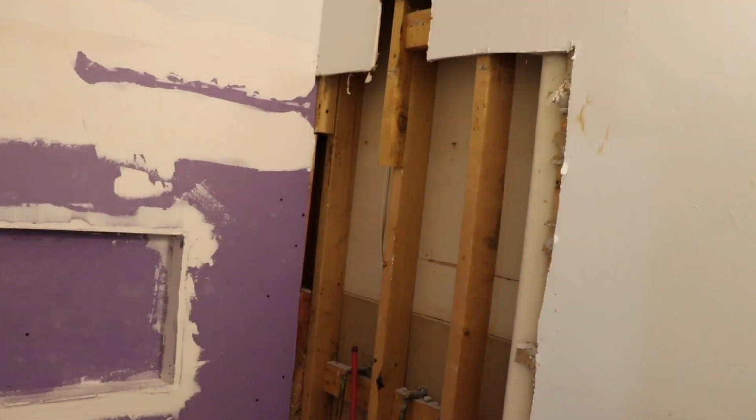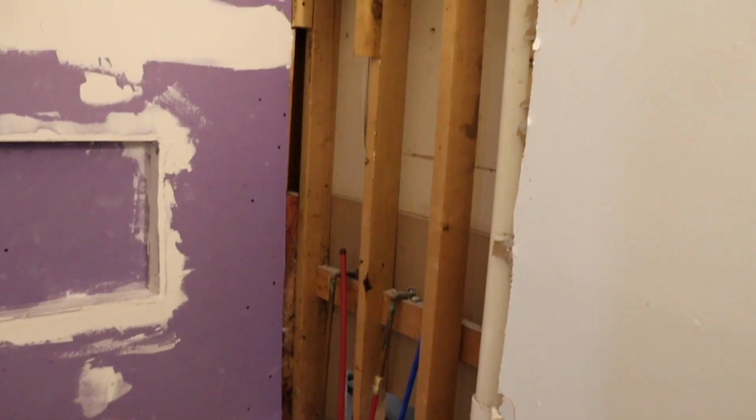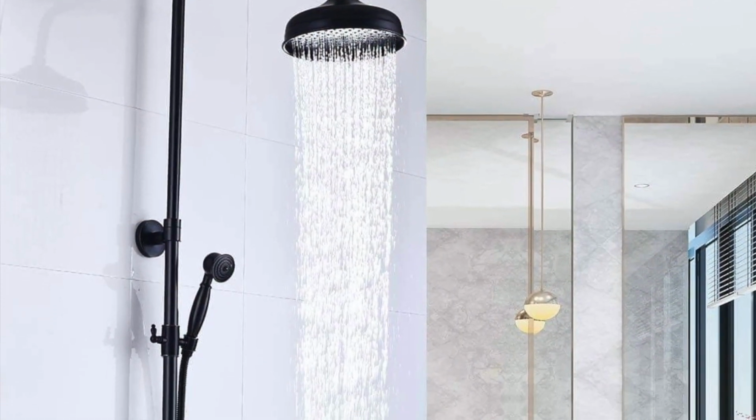So the other wall stayed open for a while because we had to wait for an extension for the shower, so I did not have a shower forever, and I do have a video talking about everything that went wrong during renovation that I'll put up here. I really like how the shower looks.